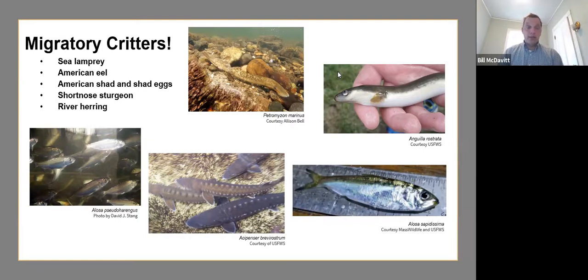And the blueback herring run at Holyoke has been really depressed for 20, 25 years now. The number of blueback we see at Holyoke is kind of in the 500 to 1,000 range. We did have a good year in 2019. We saw a little over 5,000, but it's really a small fraction of what we used to see in the big returns in the 90s.